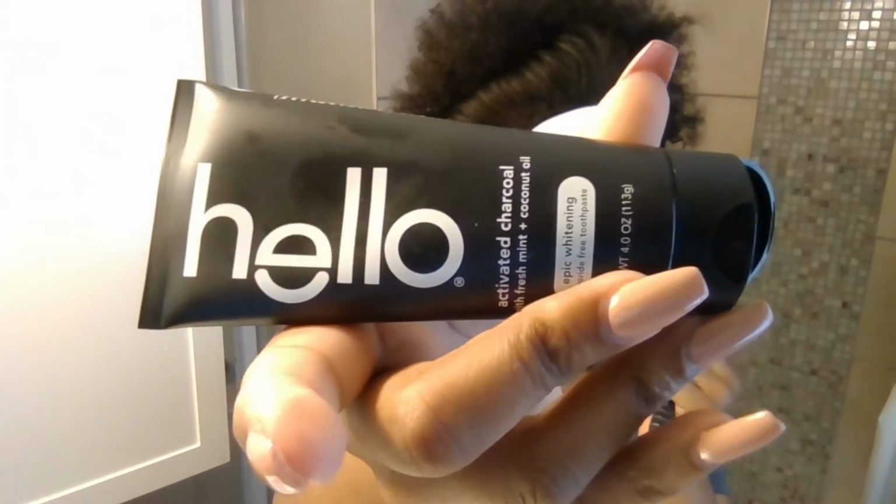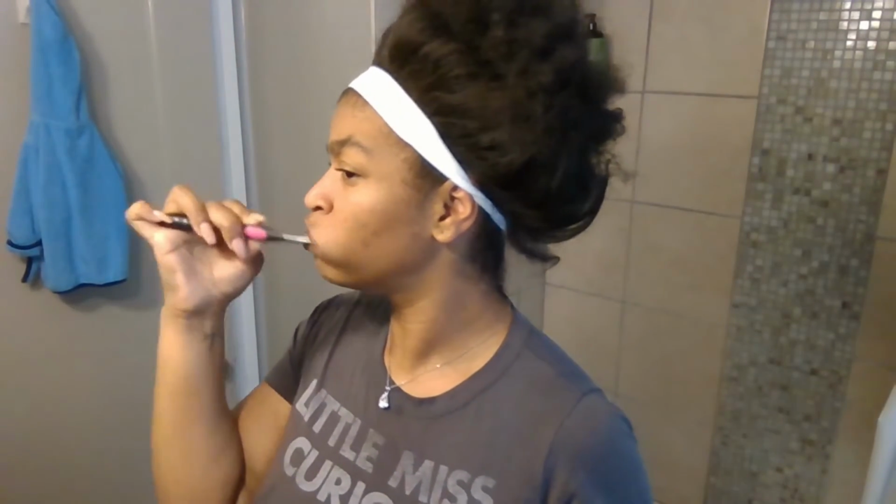I do have the toothpaste too, charcoal activated toothpaste, and a charcoal activated bristle for my toothbrush. So it's kind of a naturally whitening product for your teeth. That's good for you. It doesn't have any harsh chemicals in it, which is really good.